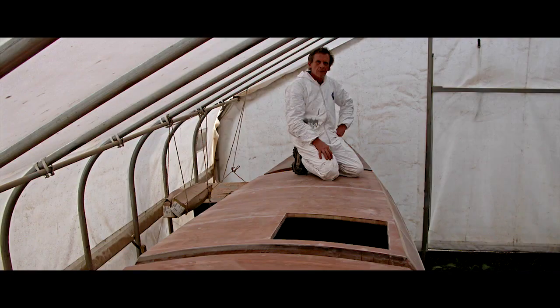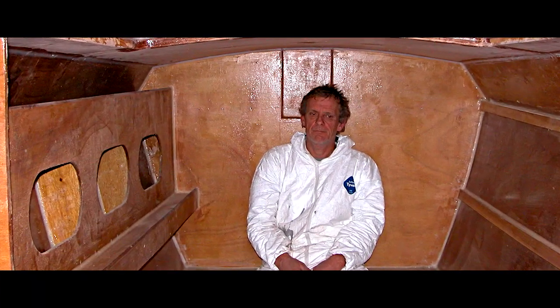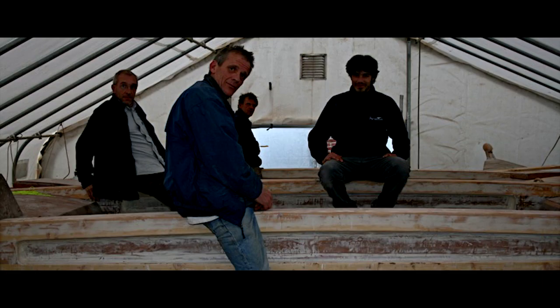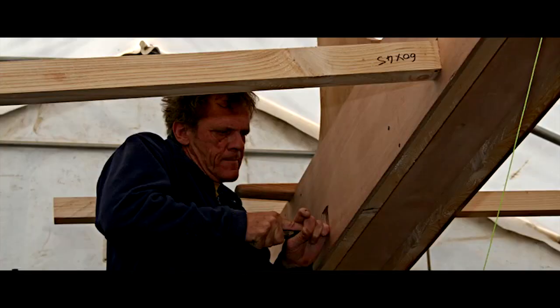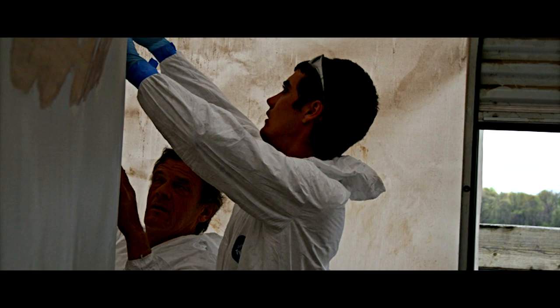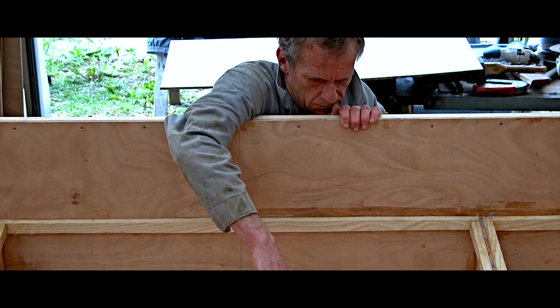After the long cold winters building alone, Jacques' morale and motivation would be drained. So each spring, his twin brother Christophe and a few close friends flew in from France to help him for a few weeks. This is when the big operations took place, such as moving the hulls, making the beams, and fiberglassing huge areas. It was always the boost Jacques needed to keep moving forward.